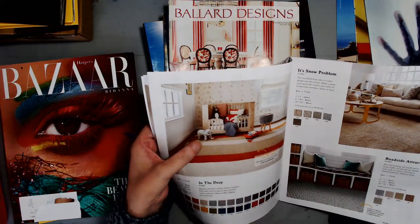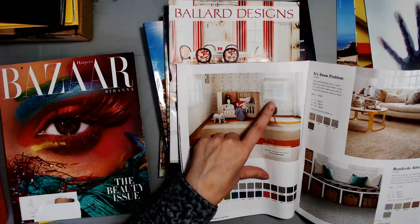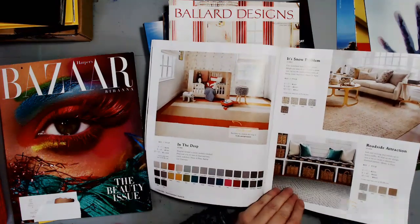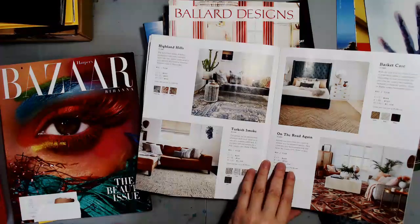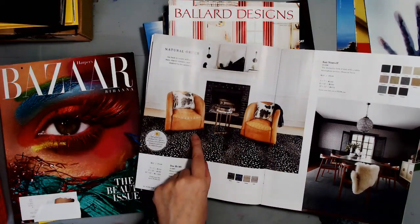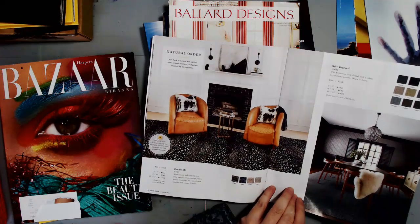Here's a little stuffed elephant and a window. I am doing a scavenger hunt category of windows, so I am looking for windows. That's on my list. Sometimes you can find furniture, windows. Here's a nice chair, a framed image. I'm looking for frames as well.